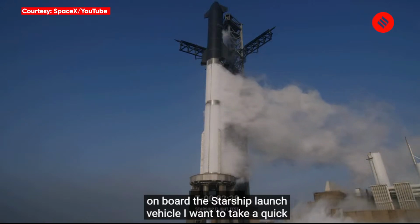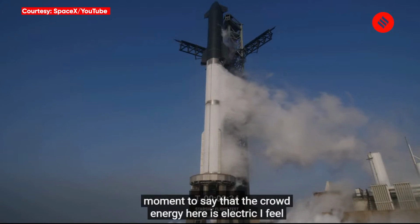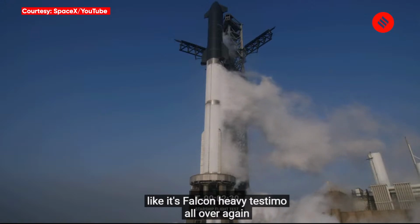the Starship launch vehicle. I want to take a quick moment to say that the crowd energy here is electric. I feel like it's Falcon Heavy test demo all over again.